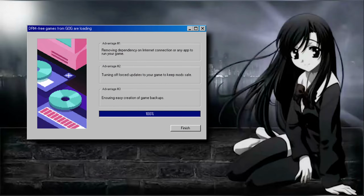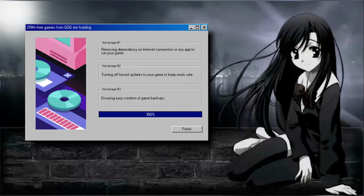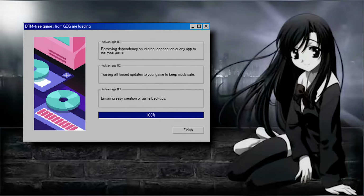That's why GOG.com is so important to me. Unlike Steam, when you buy a game on GOG Games, it's yours. You own the installer file, and you can do what you want to that game, because it's yours. That means you can actually create a real physical copy of that game.